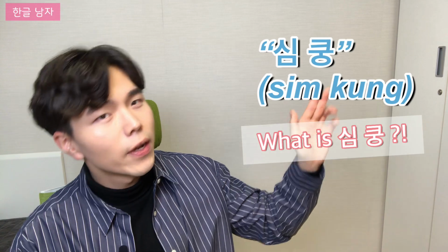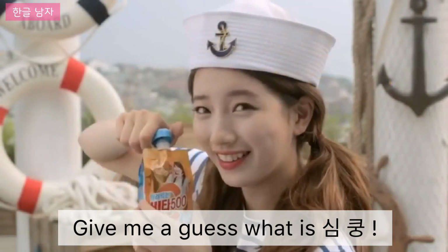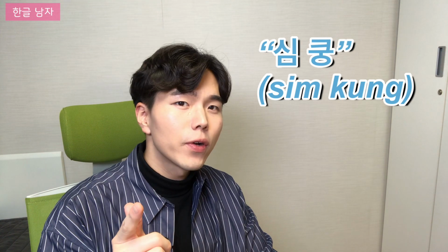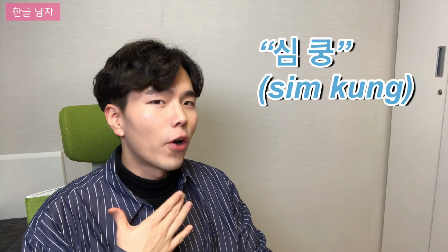The next one, Shimkung. Can you guess what that means? This is the party from the anime Pokemon. When I saw this the first time, it made me Shimkung. Shimkung literally means my heart pounds quickly.